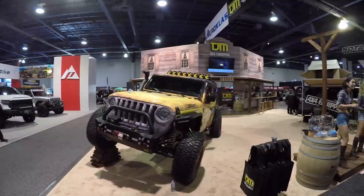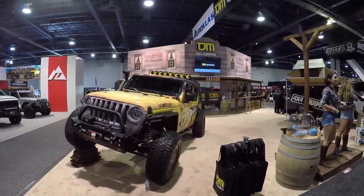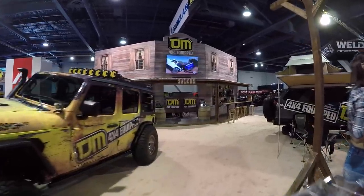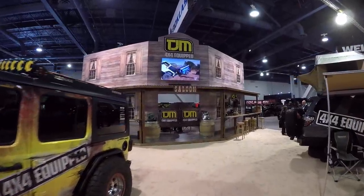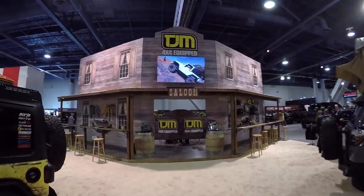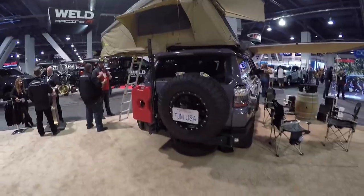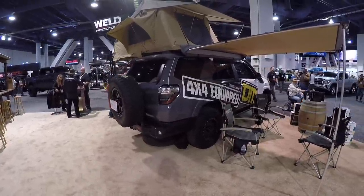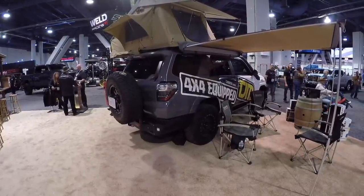All right, so I'm at the TJM 4x4 Equip booth at SEMA, and they officially have the coolest booth. Look at it, it's a saloon. You want to just walk in and get a beer. We got a Toyota 4Runner with all their stuff. I mean, these guys make a ton of products. It's incredible. And I had to stop by Patriot Campers. Justin, tell the guys who you are and what you got. How you going, guys? Justin here for Patriot Campers. We're out here from Australia again, SEMA 2018.